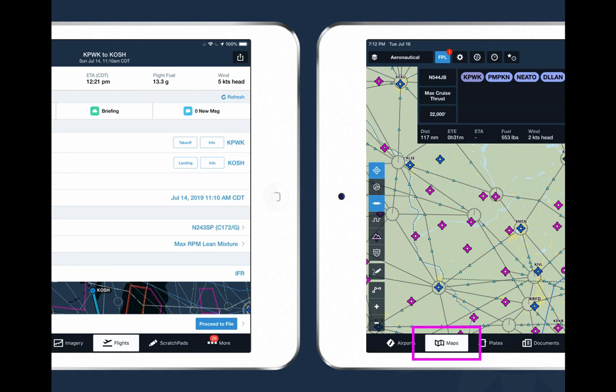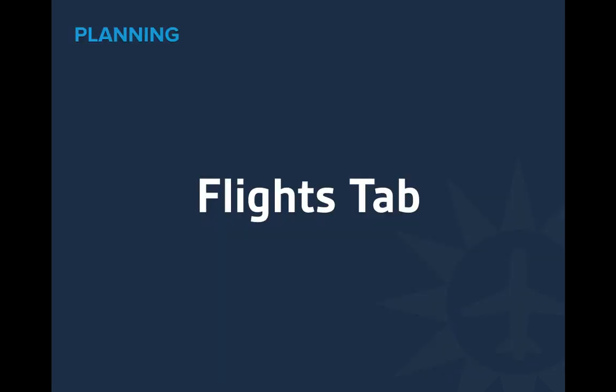And then there is the Maps tab on the right there. The Maps tab is the same flight planning functionality, but centered around a map view. And you can plan your flight in either view. I'm going to talk about some of the features that are new in each of these tabs today. So we'll start with the Flights tab.